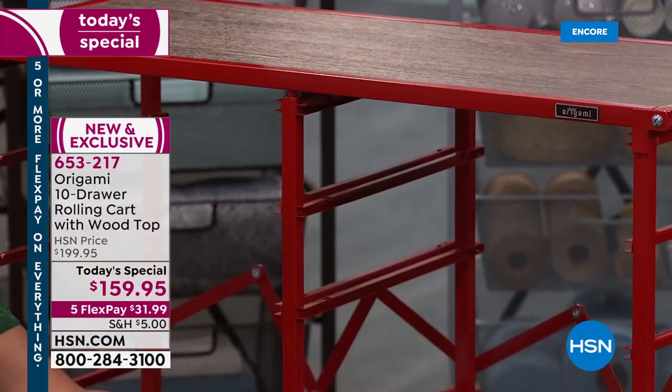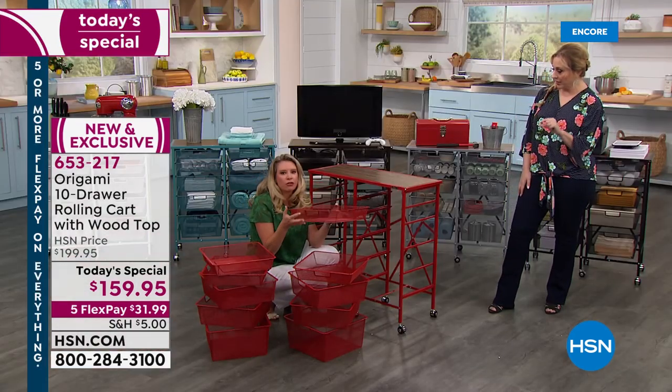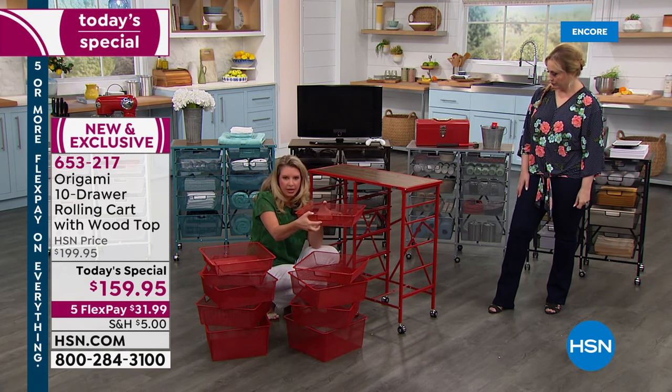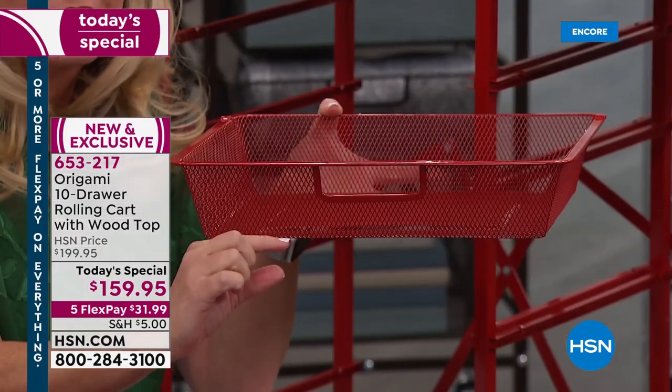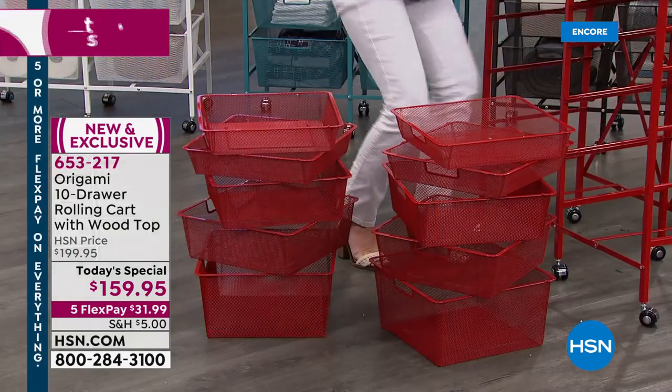Tracy, people on Facebook want to know the depth of each drawer, because I know they're three different sizes. Okay, 3 inches, 5 inches, and 7 inches. So this is the small one, it's 3 inches. Then the next size will be 5 inches, and then it'll be 7 inches. That's the depth, because you've got three different depths of the drawers.